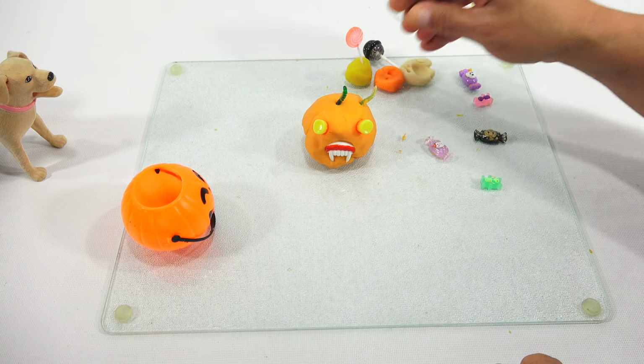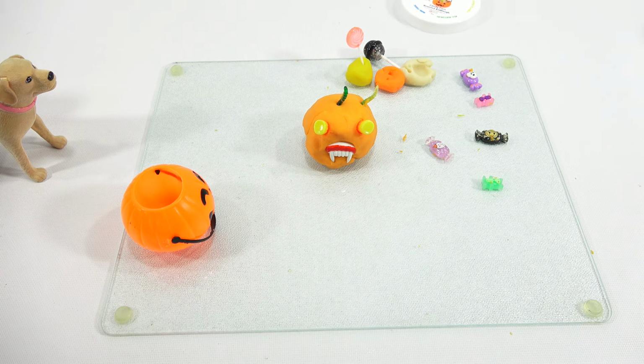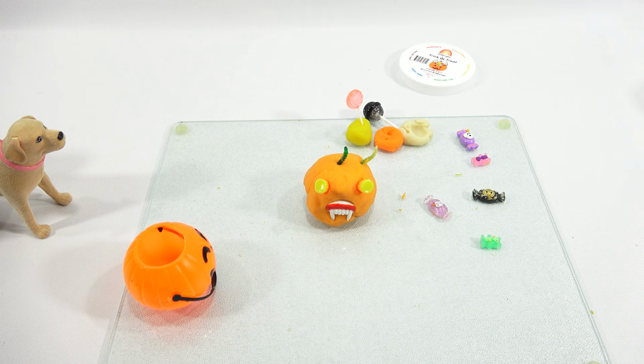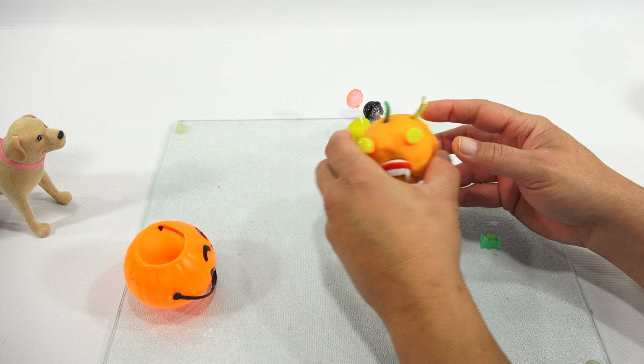I wondered if you stacked three of these on top of each other, if it would be like a snowman pumpkin. It would probably be more like a candy corn. Yeah, we did that. I did that earlier. Where was I? I don't know what you were doing, honestly.